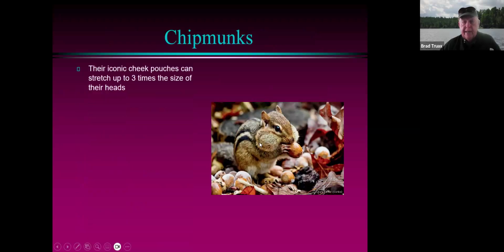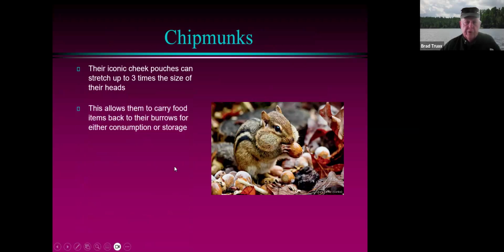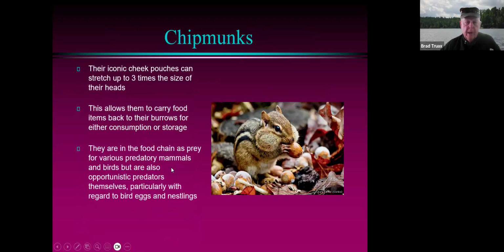Chipmunks have these iconic cheek pouches. And again, they use these cheek pouches to carry food back to their burrows, to either eat the food when they get to the burrow, or simply store the nuts and other substances in the burrow. But they're part of the food chain as prey for multiple mammals, but they also are predators themselves, particularly with regard to bird eggs and nestlings.